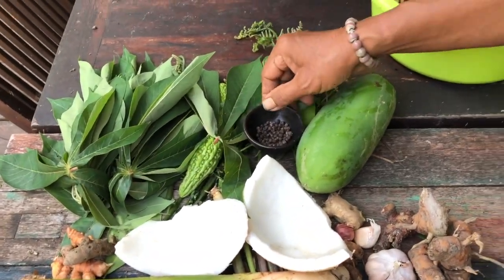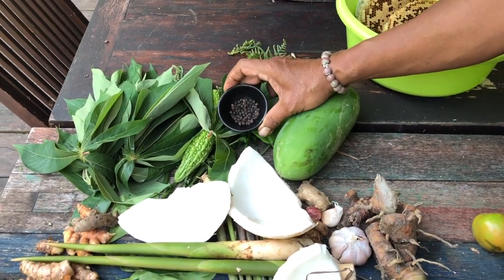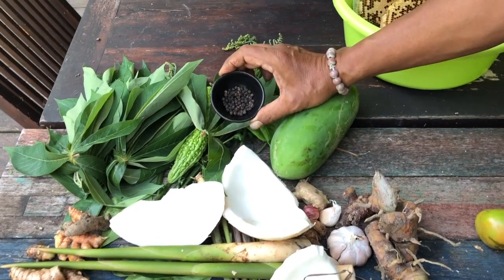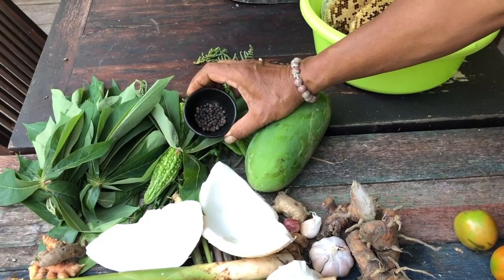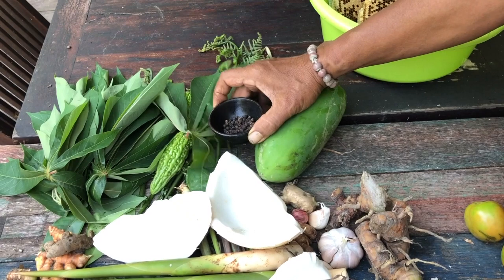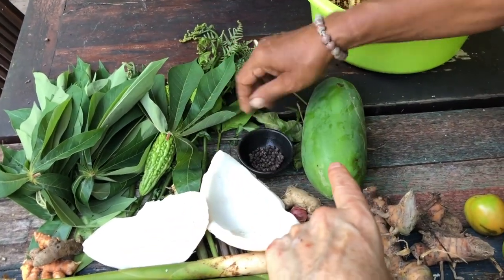Usually we have a lot of ingredients, but basically the north color is black, and green. They put a lot of ingredients coming from the green part of nature, and then we can use them for food also. And so what do we have here? We have black pepper, and papaya, green.